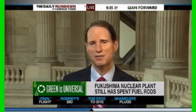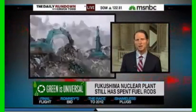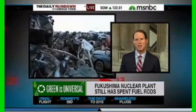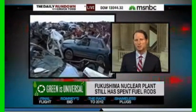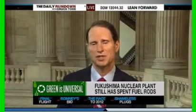I do think that their regulators, to their credit, will tell you that they are not as strong as our regulators here, the Nuclear Regulatory Commission. I do think that this is something that has to be addressed quickly. The utility company, what's called TEPCO, has a 10-year plan for essentially moving the spent fuel rods to dry cask, to dry storage. That, in my view, must be sped up, because if another earthquake or a tsunami hits, it could be very, very damaging, possibly more radiation than earlier.